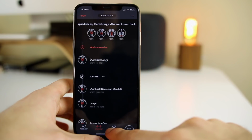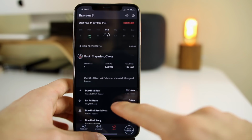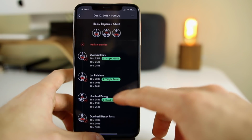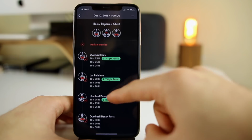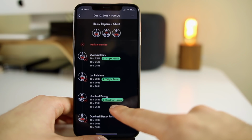But what I like the most is the log section right here. And this is actually where you can see what you did on a certain day. So for instance, if we go back to the 10th, you could see I did dumbbell rows, lat pull downs, dumbbell shrugs, and dumbbell bench press. And you can see exactly how many reps and sets I did, how much the weight was. You can see I have a weight record right there and a repetition record.